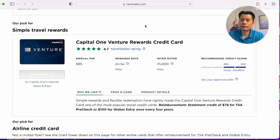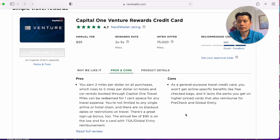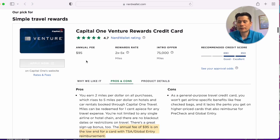So number one is the Capital One Venture Card. It's a card where you do need to pay a $95 annual fee. There's an introductory offer of 75,000 miles as soon as you sign up, so it's pretty good there. You do have to have a good credit, a decent credit, a FICO score of 690 to 850. And then NerdWallet gives you the pros and cons for each. But that looks like the cheapest route, for Capital One, in my opinion. And they do offer the TSA and Global Entry reimbursement, up to $95 for Global Entry, for a small fee of $95 per year. So it's a great card to have. On the low end, $95 a year is pretty doable.